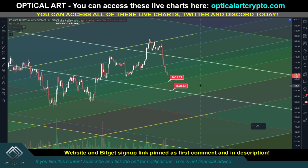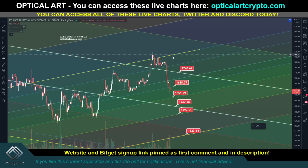But your next support level is 1,620. Your next support level below that is right here, 1,592. Your next very strong support level to catch a bounce is right here at 1,523. Your current resistance right now is 1,688. The next resistance above is 1,716, and your strongest resistance right now is right here at 1,740.